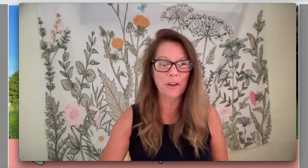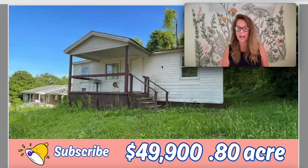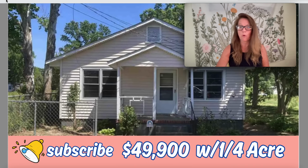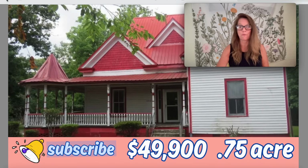This is where I venture through state to state, through town to town to see just how much house, cabin, and acreage we can get for our money. Today we are moving into another southern state of interest, and today is for all you budget buyers out there, you investors, because I'm showing you 3 houses under 50,000 and 1 under 40, like this one right here that's on more than 3/4 of an acre for $49,900. And then there's this one on 1/4 of an acre for $49,900. And then there's this beauty on 3/4 of an acre for $49,900.